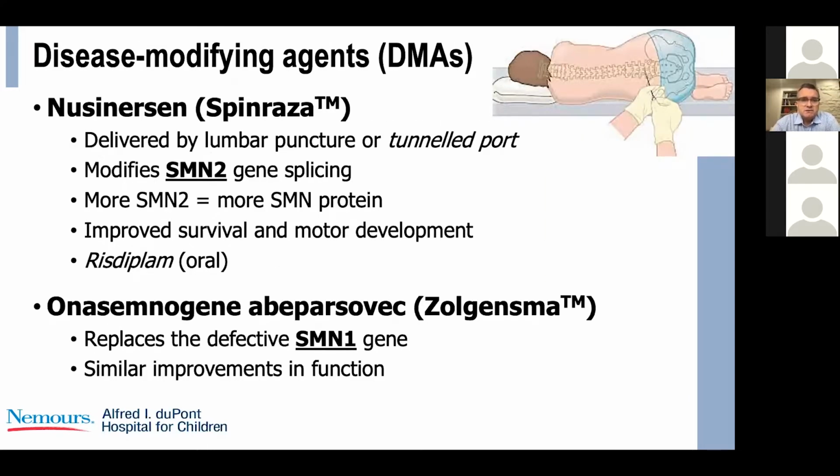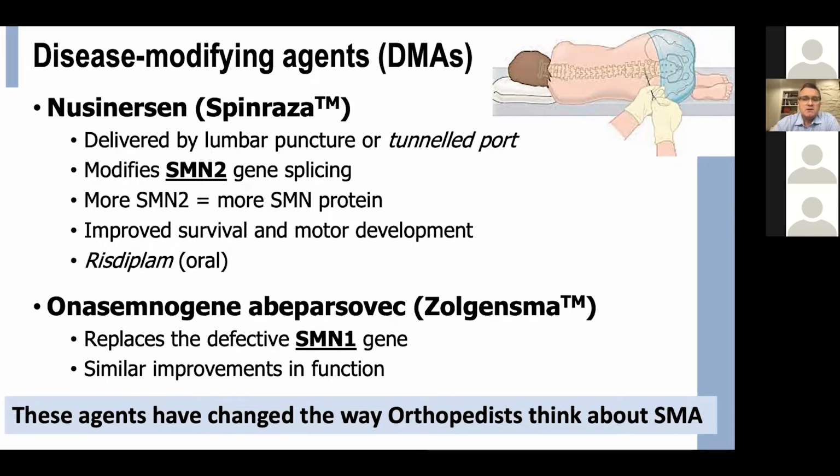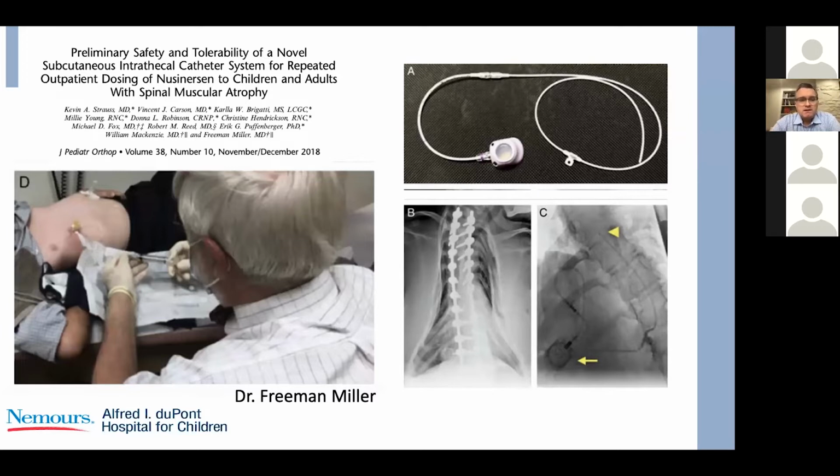Just briefly looking at these agents, the most common one, nusinersen, modifies the splicing of SMN2, giving us more SMN protein to work with, and that's been shown to improve function and survival in SMA. The gene replacement of the SMN1 gene, Zolgensma, its trade name, has also given similar improvements in function. And these have really changed the way that orthopedists are thinking about SMA as kids and young adults get better function and can tolerate surgical procedures a little better. At Nemours DuPont, Dr. Miller developed this port for the intrathecal administration of nusinersen, and this has really helped a lot of our patients to avoid the repetitive lumbar punctures that are required. I just thought I'd put it up there, and he's published his results on that.